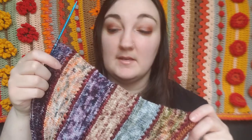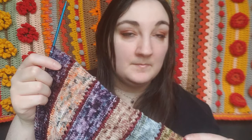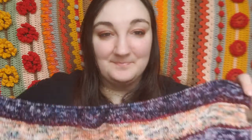But that gives me, I think, about 8 inches for armhole height, which is a little bit less than what I have for one of my favorite knit garments. So I think that will work really nicely once everything's blocked and seamed, but we'll see what happens.